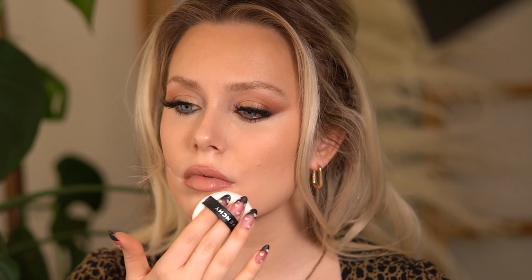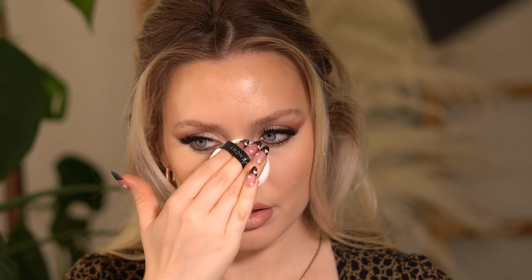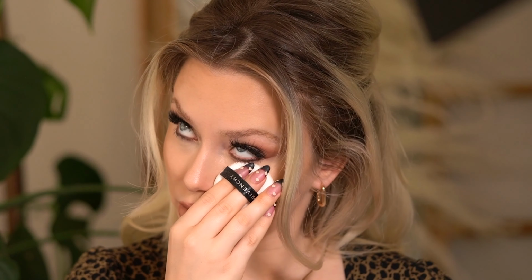Also, this powder is expensive, but in my opinion, if it's something that you'll use every day, I think it's worth it because there's nothing as seamless and as brightening as these Givenchy powders. They've got like 6 different shades. This is the second lightest one, and I would buy it again and again.